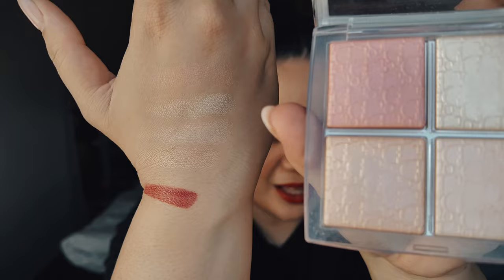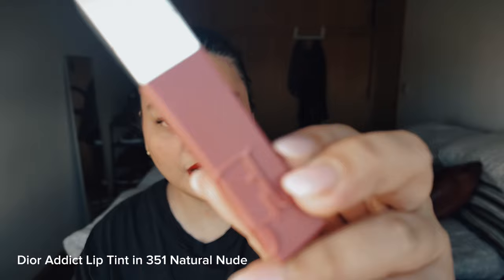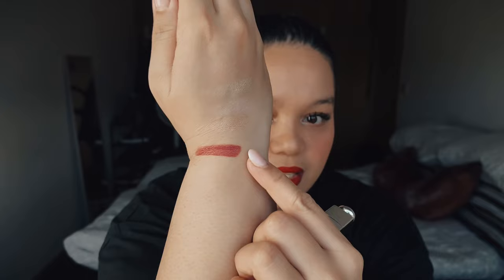I really wanted to get the coral one as well, or the gold one as well, but it wasn't available. And I got another lip tint from Dior, and this is in the shade 351 or Natural Nude, and that's how it is swatched on my skin tone. So it's basically your lips, but better, like pinkish, just a bitten kind of look on the lips. So these were the only beauty products that I bought.